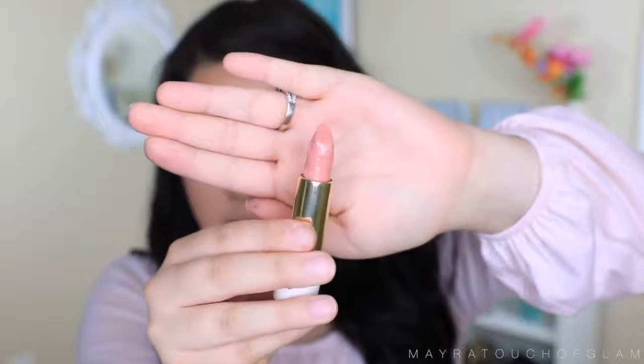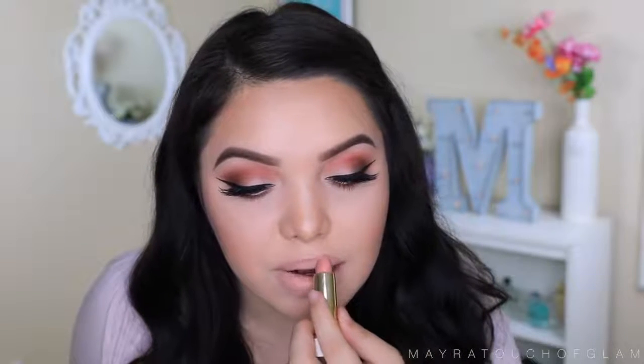I think that's the one that's gonna go best with this look. Okay, so, oh my god, it has all these peaches around it. It is so cute. Tastes just like peaches. So this is how the color Doll Face looks on the lips. These lipsticks are very creamy, but they look matte.